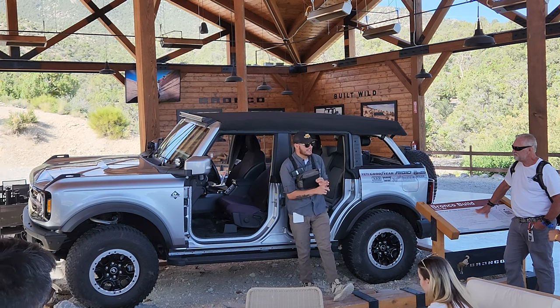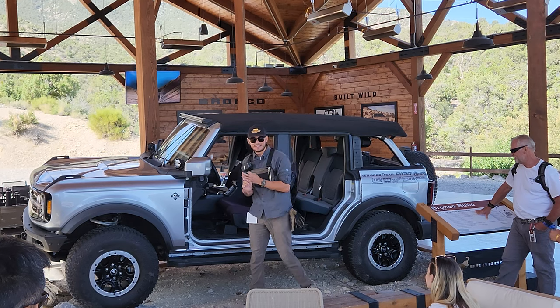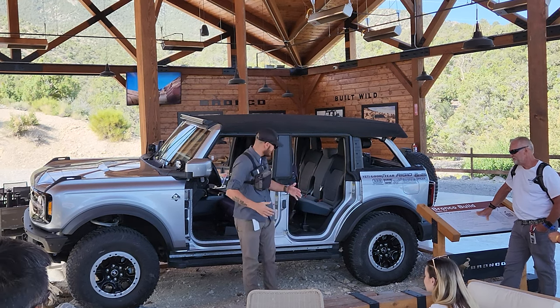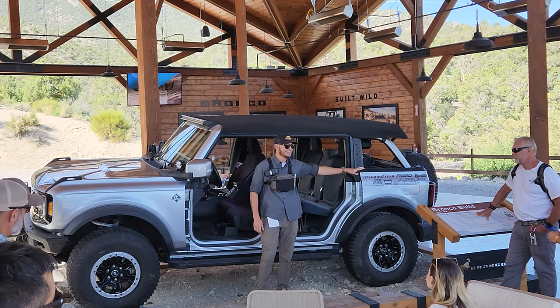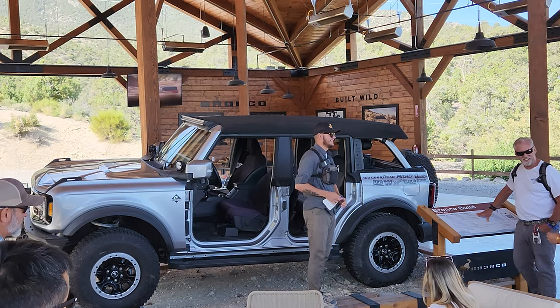We don't like to say stuck, so we say momentarily challenged. We also call it getting turtled. If you've ever seen a turtle get stuck and they flail their arms off to the side, that's kind of us. So now if we go to the back, we have the approach, breakover, and the departure. All right, you know how this works. How do I measure that departure angle? Yeah, now you change the front.